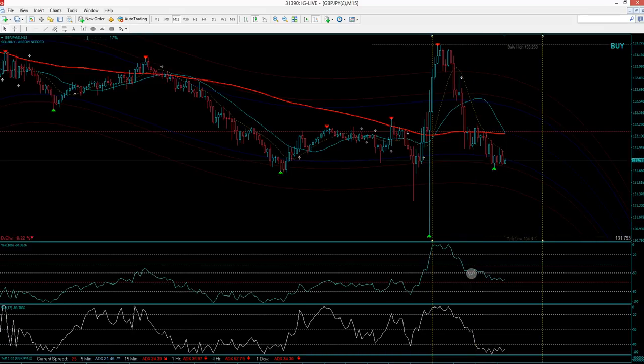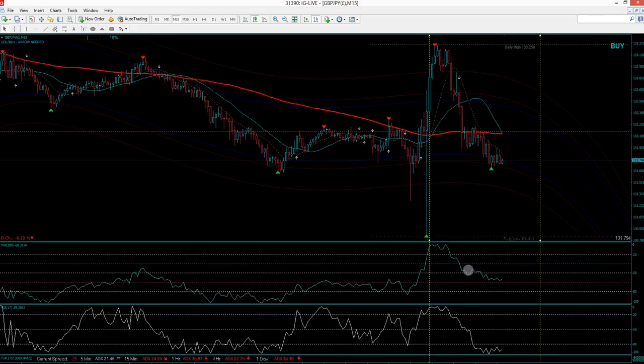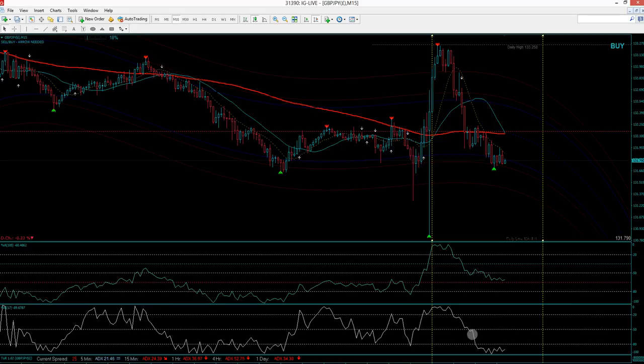But the reason which threw us is this. You see this little spike here? This spiked up and this didn't. There's no spike here, look. This spiked up and this went down. It was a conflict and I was unsure of what was going on.